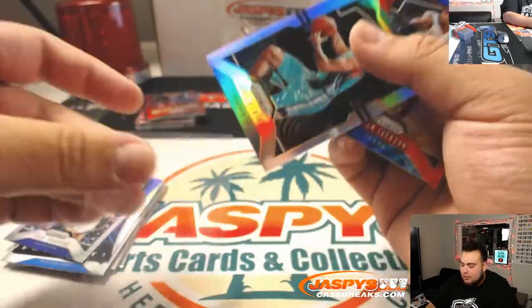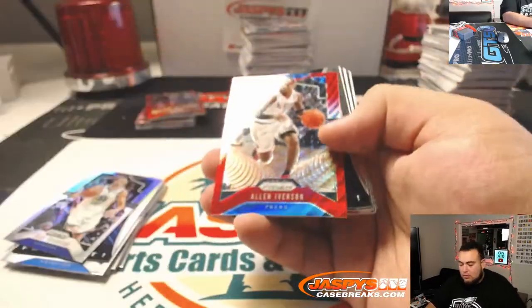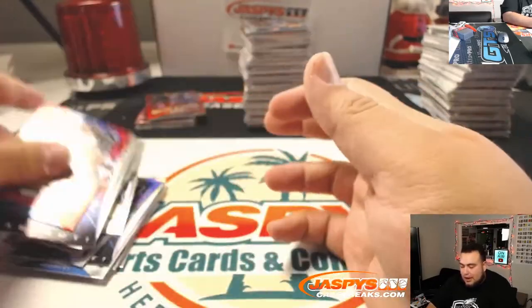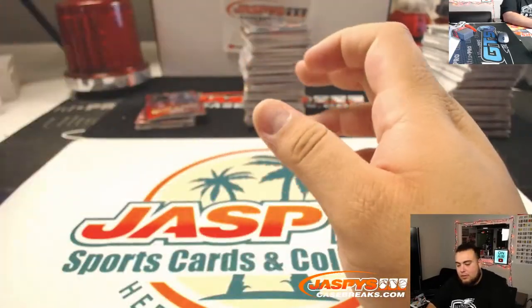Cody Martin, silver. Well, I mean, I can't sleeve every single card, Steve.